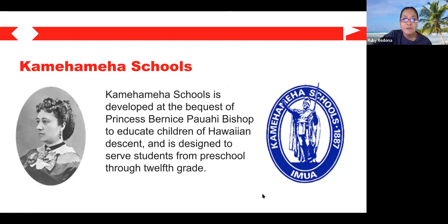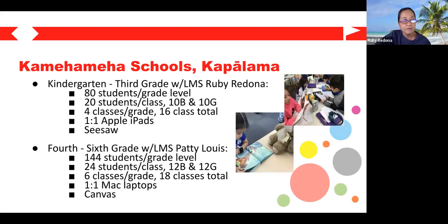Kamehameha Schools was developed at the bequest of Princess Bernice Pauahi Bishop to educate children of Hawaiian descent and is designed to serve students from preschool through 12th grade. Kamehameha Schools, Kapalama, is one of the schools of Kamehameha Schools. Within our school, there are two librarians, one for the lower grades and the other for the upper grades. I have 80 students per grade level, 20 students per class, 10 boys, 10 girls. There are 4 classes per grade level, so 16 classes total.